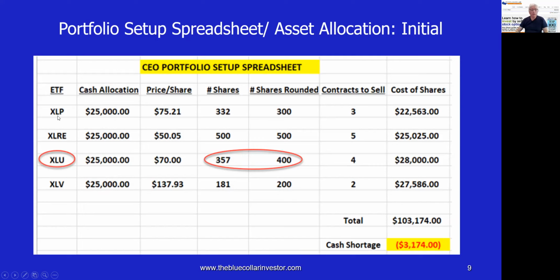So let's start off at the top with XLP. XLP at that time was trading at 75.21. Here's how we do it. We divide 75.21 into 25,000. That comes out to 332 shares. Now we could round up or down. So whichever we're closer to, we round down to 300 shares, which means we're going to sell 3 contracts. Now XLRE, 50.05, came out almost precisely to 500 shares, which means we'll buy 500 shares and sell 5 contracts.